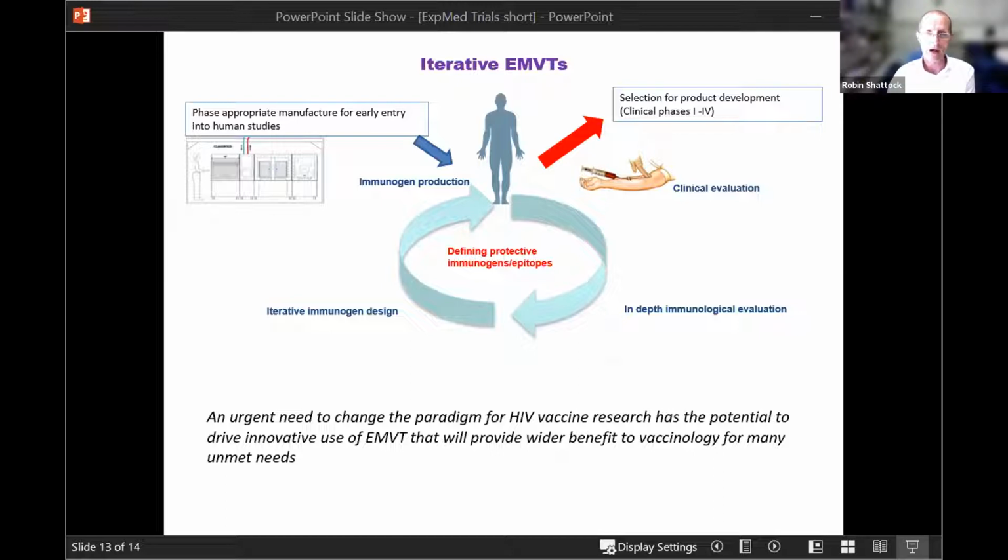And so I think the field is increasingly looking to use this not as the only tool for helping to accelerate vaccine discovery, but as a new tool and an important tool to help us move forward in an accelerated fashion for the future.